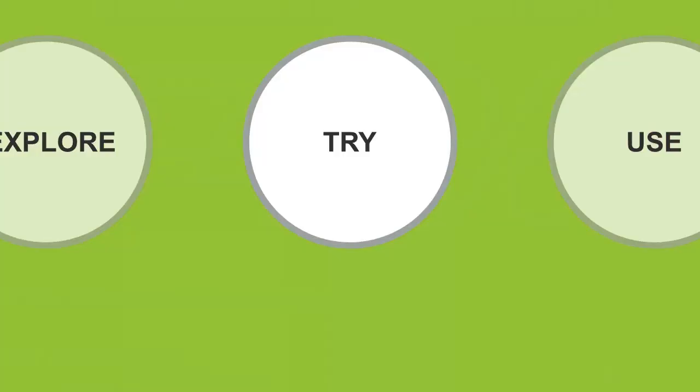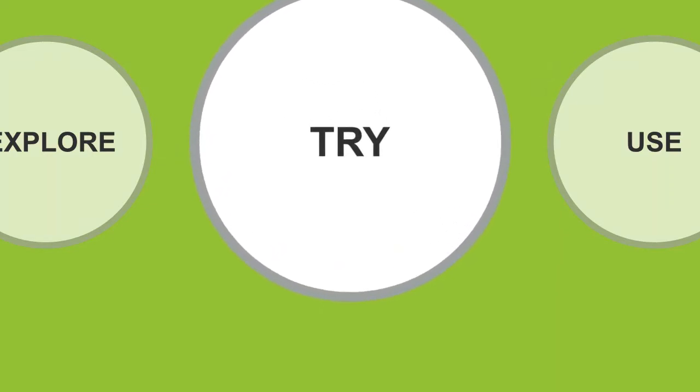Next, I'd like to move into trying. So we've gone through exploring, and they're now ready to give it a shot. Now, when you're trying a product, the most important thing is that you want to try out the experience that's going to be suited to you. You don't want to be trying something where you don't even get to the features and functionalities that pulled you in the first place. Instead, you want it as useful for yourself as possible.